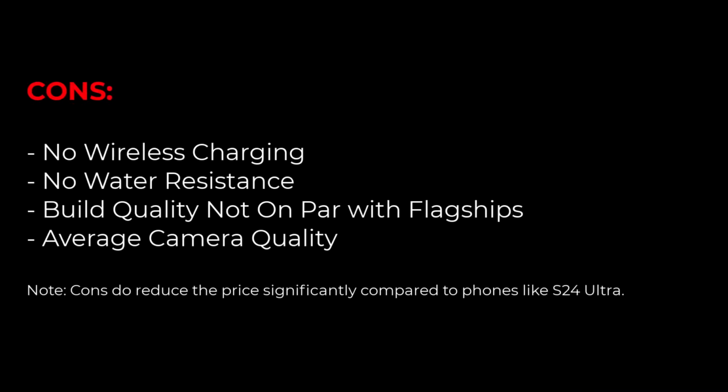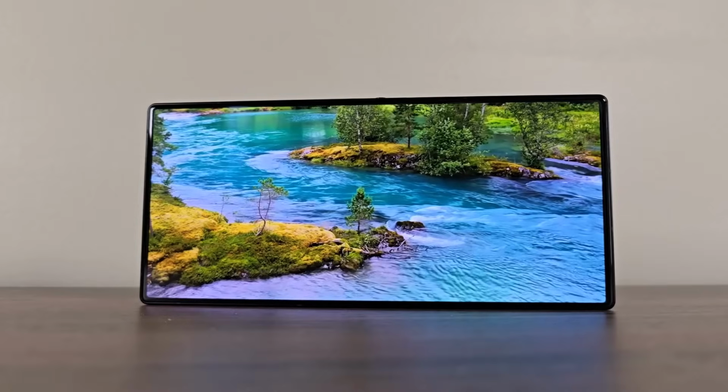Now let's move on and talk about the cons. We don't have wireless charging or water resistance. The build quality of this phone is not on par with flagship phones. The overall camera would fall under average, but again, this is not a camera phone. And remember, these cons, even though they exist, also reduce the price. Again, this phone starts at $650. And that's about it for the cons.